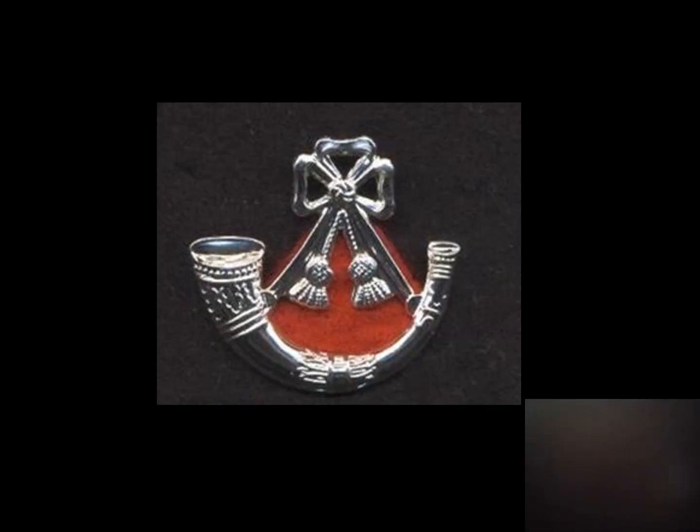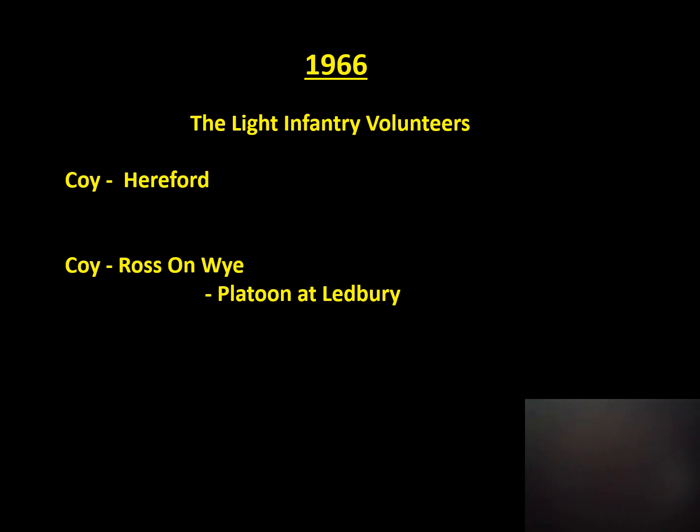In 1966, another review of the reserve forces took place, and this resulted in the Herefordshire Light Infantry being disbanded and 2 companies being retained as part of the Light Infantry Volunteers. The 2 companies were located in Hereford and Ross-on-Wye. The Ross-on-Wye Company had a platoon at Ledbury, and men from Bromyard paraded with that platoon in Ledbury.